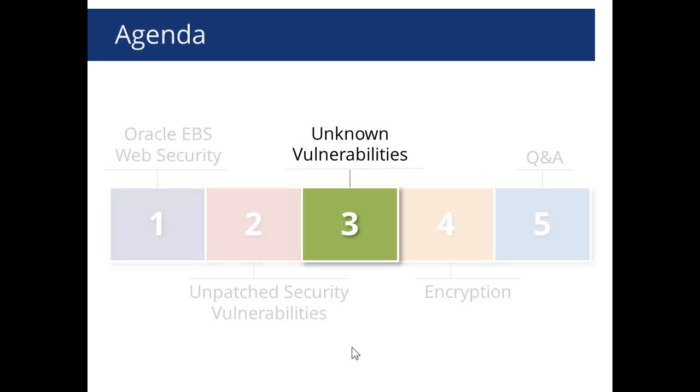So if you just Google OA_HTML within Google, you can actually start finding people running iStore, iSupplier, and other sites on the internet. So it's actually fairly easy, once you find an Oracle eBusiness Suite vulnerability, to find possible targets. So how do you protect yourself against these unknown vulnerabilities?